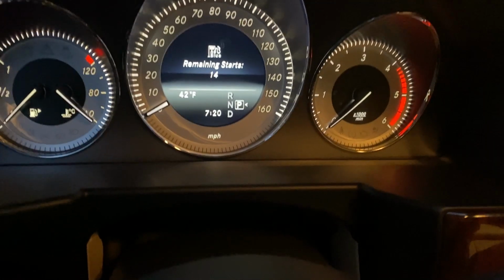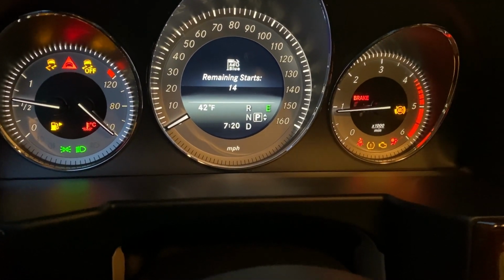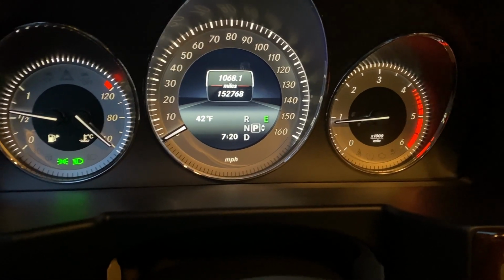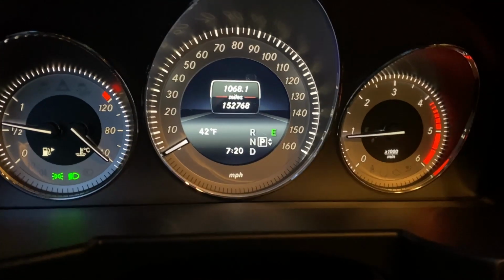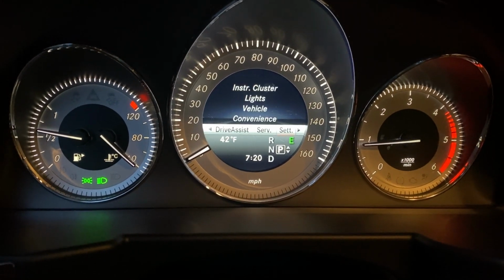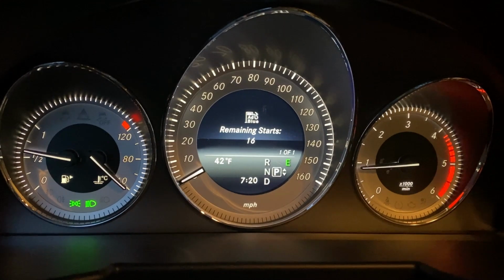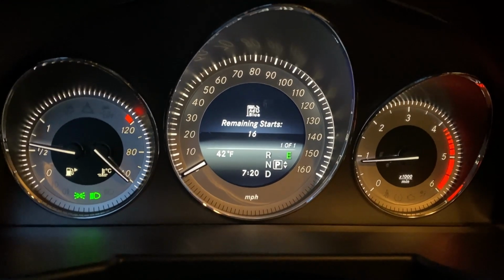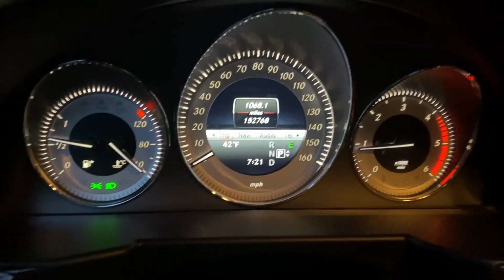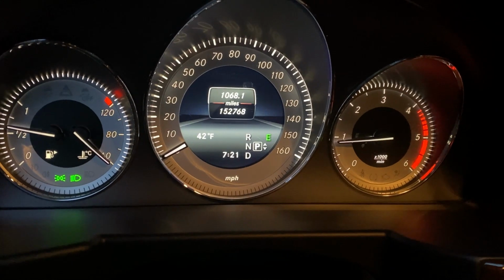All right, I've just filled it up. It took most of the three bottles. So now we're going to see. Okay, it apparently figured out that there is DEF in there, and the error automatically cleared. Let me just make sure. That's interesting. It reset to 16, but it disappeared off my screen. So I'm going to drive a bit and then go through another start cycle and see if the message comes back or not.